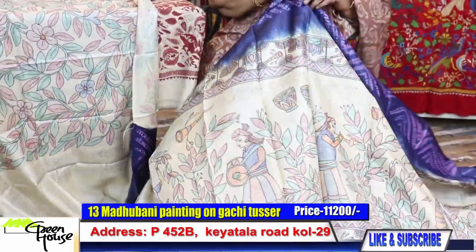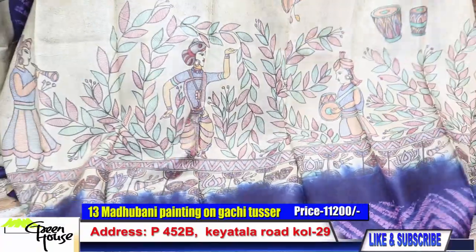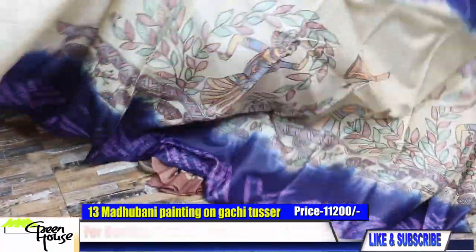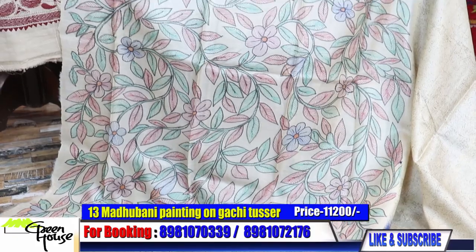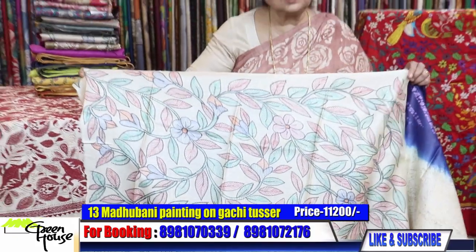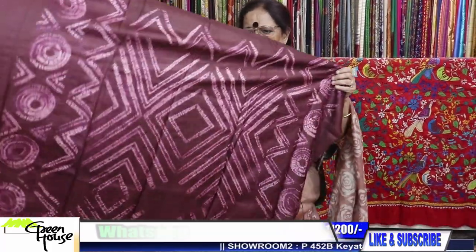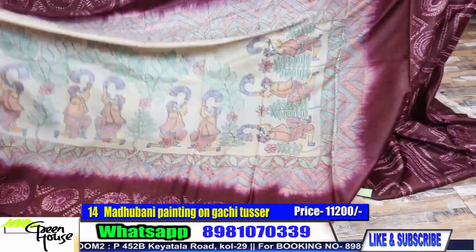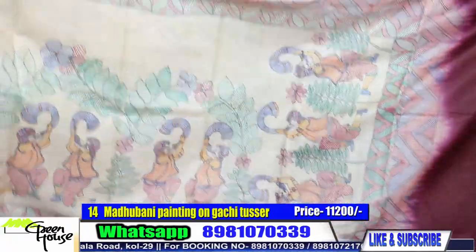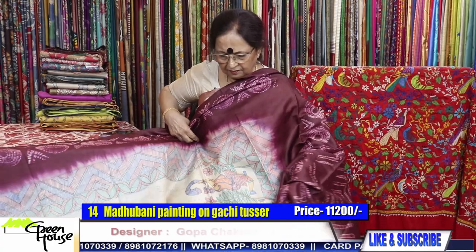Hey, and I didn't show you the BP. Look at this. It's a vivid scene. Look at the blouse piece. Such a rich one. And the sari cost 11,200, please. 11,200. I feel this is a very good piece. They're all on tassels. Ita dekho. This is a shibori work done up. This is the shibori.